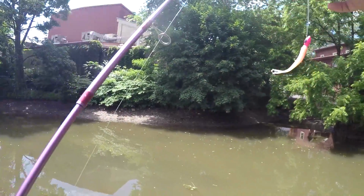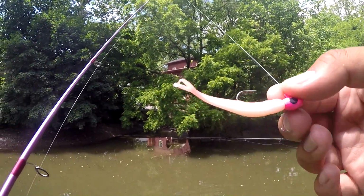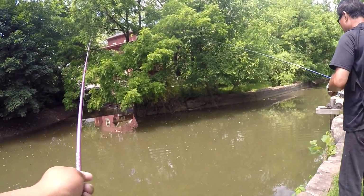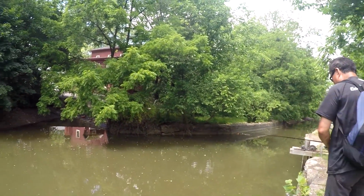And today, my father and I, we're using Gulp products. He's using the 1-inch on a 1/64-ounce jig head. I'm using the 2.5-inch on a 1/16-ounce jig head. We'll see how many different species of fish we can catch. We're just gonna jig it, just like you would regularly jig for fish.